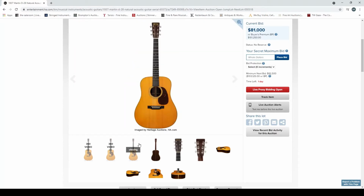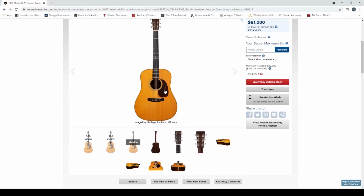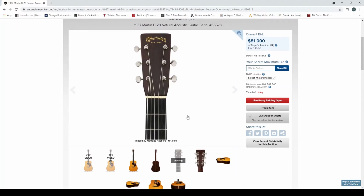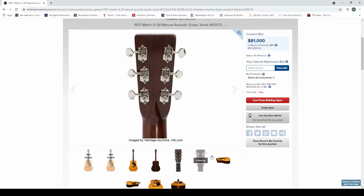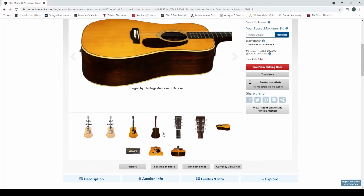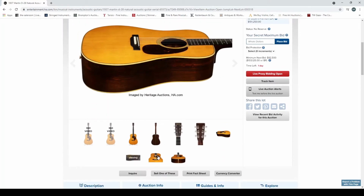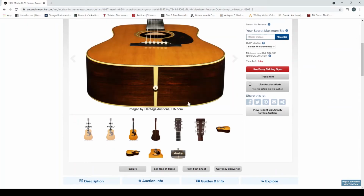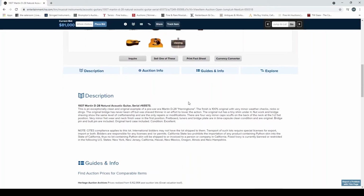Yeah, that's really good. I was just thinking, if it's a high ticket item, you really want to be showing a bit more pictures in the front and back, but obviously they know what's going on, so we'll have a look at all of these. I mean, this is kind of holy grail, isn't it, of acoustic? So looks in immaculate condition. Let's see what the info says.